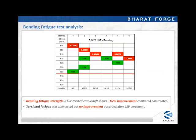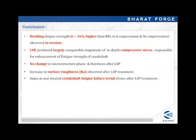So all the values are in red for LSP treated and green for non-treated. So this is significant: bending fatigue strength has increased by 16% due to LSP treatment. And when we did torsional fatigue, we didn't find any significant change, because this treatment is mainly confined to the surface, and bending fatigue depends on the surface characteristic, whereas the torsional fatigue depends on the microstructure of the material as a whole. So we found 16% improvement is the main finding of this.